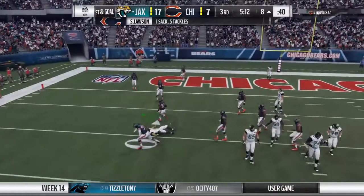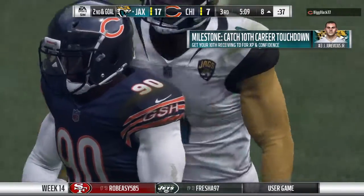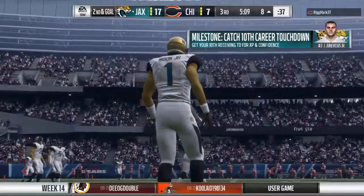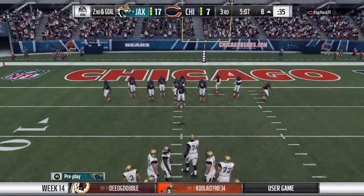Under pressure now, and he's going to go down. Sack back around the 8. Shaq Lawson in there to get him for sack number 9 now on the year. And here comes play number 6 on this drive.